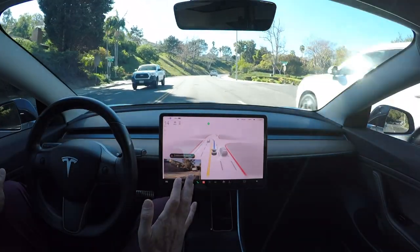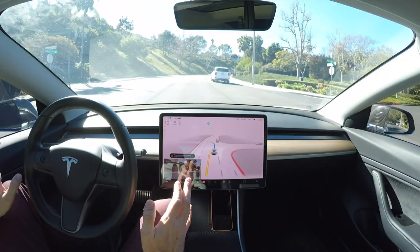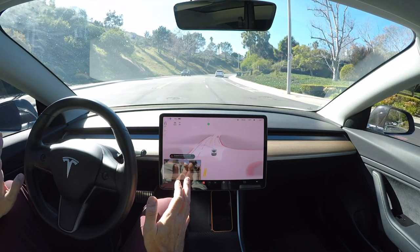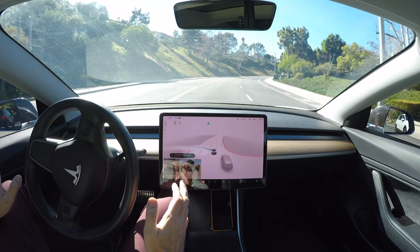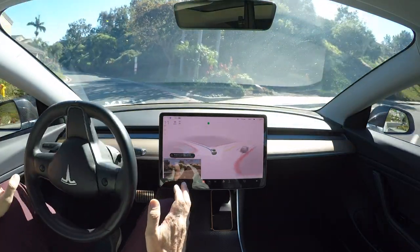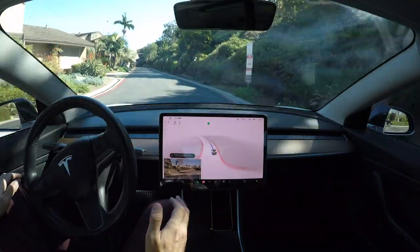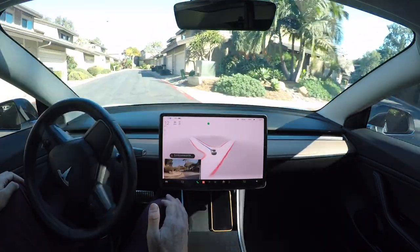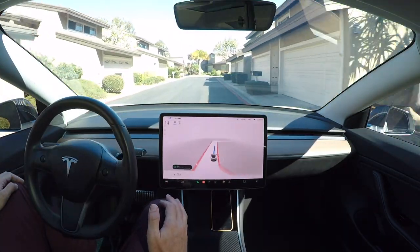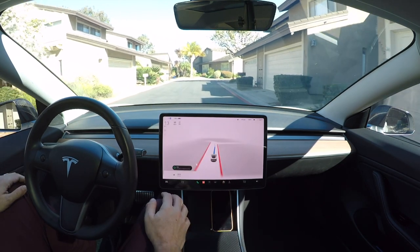Uncontrolled left turn into my street. Oncoming traffic. Holy cow. My foot is hovering over the brake, and it did a good job there. It waited for traffic to pass, and it pulled in, did a really good job there. And here it's pulled into my little circle. It's approaching my destination, my house here on the corner, 50 feet.